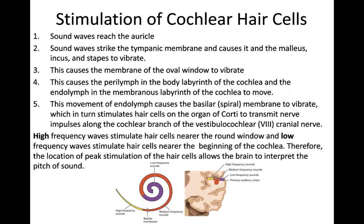So, to kind of summarize how this all begins, we first have to have the sound waves reach our auricle. Auricle is just a fancy word for our external ear. And then those sound waves are going to transfer their way in through the external auditory canal, where they then strike our tympanic membrane, causing the malleus, incus, and the stapes to vibrate. This causes the membrane, the oval window, to vibrate, which is once again the opening to our cochlea. Inside our cochlea, I haven't talked about this, are two important fluids, perilymph and endolymph.